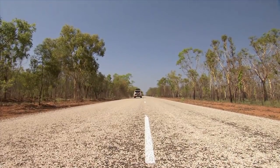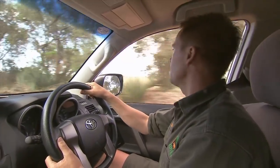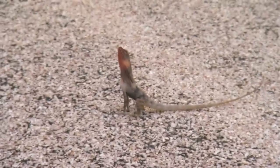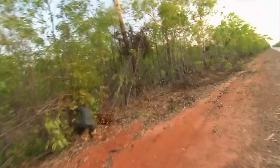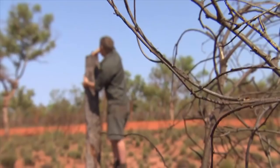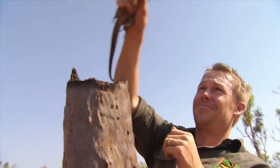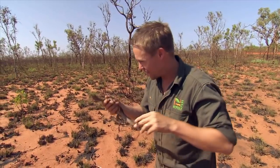My 3-hour drive up to the Cape from Broome gave me plenty of time to meet some of the locals along the way. Including a famous Aussie reptile. This is one of Australia's most iconic lizards. An elusive monitor. And they're fast. When he took off, I had no chance of keeping up with him. I think that has to be one of the sexiest monitors in Australia.